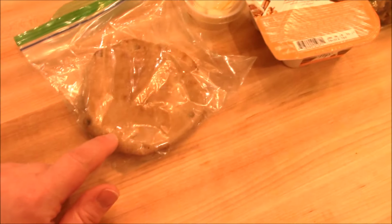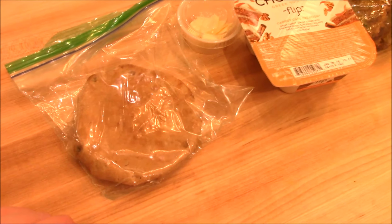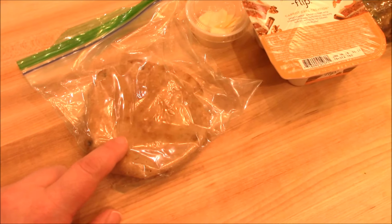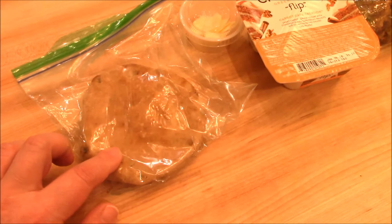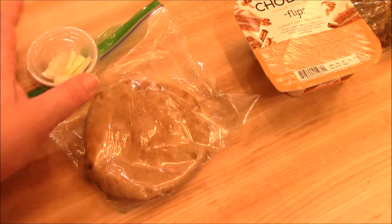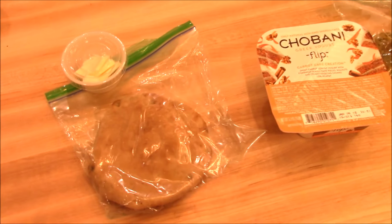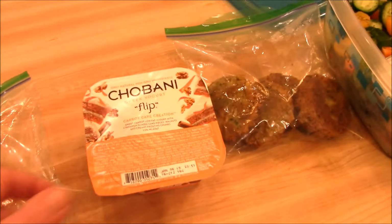Today I am taking one of the morning rounds from Osery Bakery. I get these at Costco. They're little morning biscuits that you put in the toaster, and it's a cinnamon raisin one. I just have a little bit of softened butter in a container to spread on it once it comes out of the toaster.